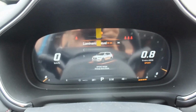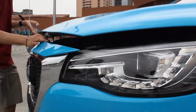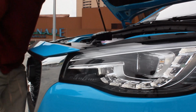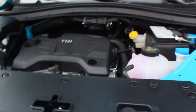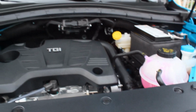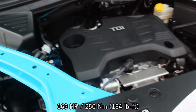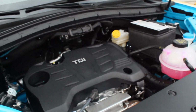So there's a lot to talk about with the driving of this MGHS. Before that, I'll show you the engine. Oh, they're gas struts. Nice. So this is the engine of the all-new MGHS. It's a 1.5-liter turbocharged four-cylinder engine that produces 169 horsepower. Nice. And 250 newton meters of torque. So those are really powerful figures already.